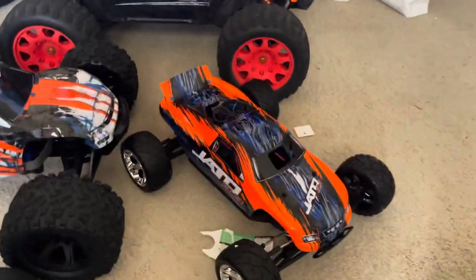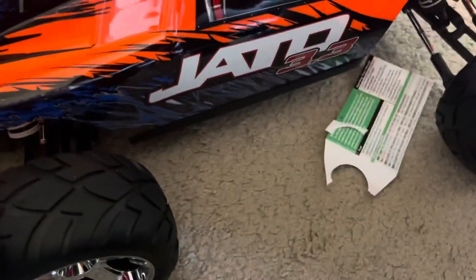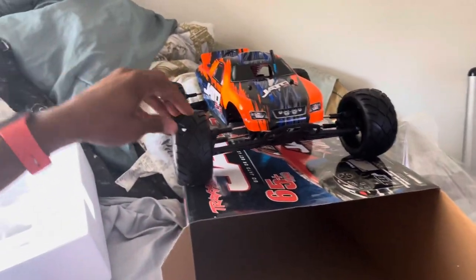I need to cut this off. Cut my neck fan off right here. So here it is, guys. There it is. The rest of the body clips are in the bag, so we'll do that later. Alright, guys, there you go. There you have it. Just a little styrofoam, it's no big deal. There it is, guys.